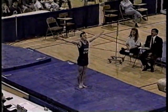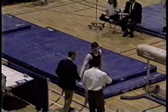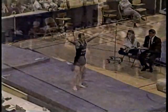Nice landing. Beautiful. Again, the stretch Kazumatsu, and really he did the most important thing on vault, and that is he stuck the landing. Watch, he's got nice form. There's the half on, and now he begins to flip with the twist. Beautiful form in the air, and boom, nails the landing. Well, he really stuck that one.